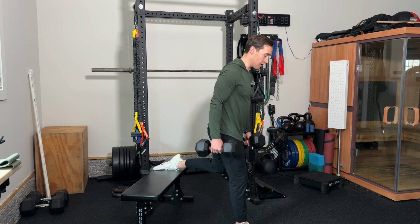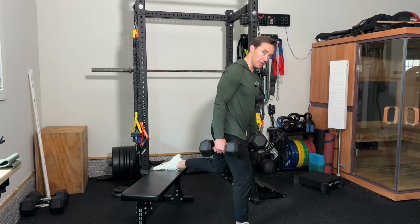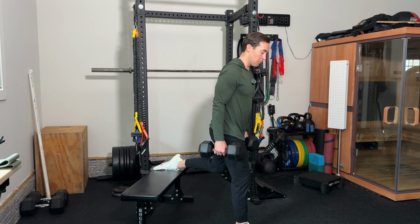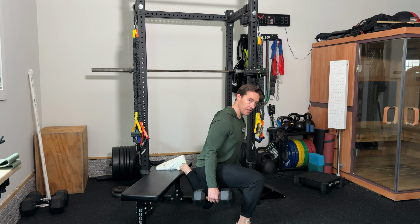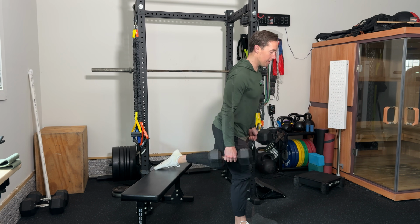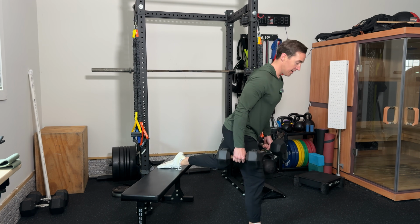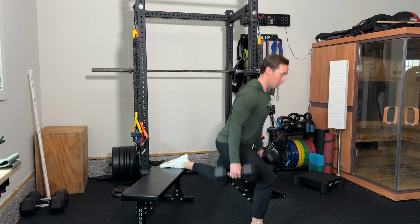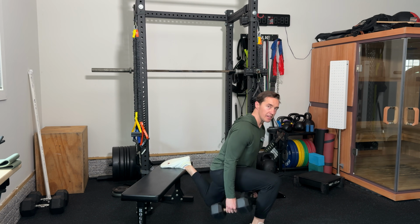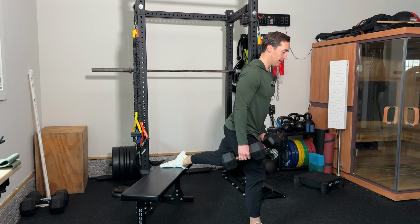Otherwise, really working hard to maintain that knee in line with the toe. You want that lower leg to be perpendicular-ish with the ground below, and then you're just gonna be moving backwards into that near parallel position with that thigh and coming up. Definitely don't be shy to adjust if you need to, just getting that spacing that you need on that lead leg to get into a good deep squat with that lead leg. So 8 to 10 reps per side here, alternating back and forth, and we're gonna do 3 sets total.